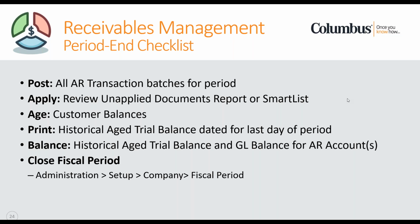We want to apply, so review the unapplied documents report or SmartList to see what is out there that needs to be applied. When those documents aren't applied, then they're not going to fall off of your aging reports. So we want those to be more accurate. So apply anything that you can. Go ahead and run the aging process for customer balances.